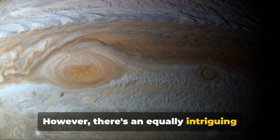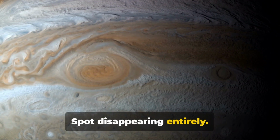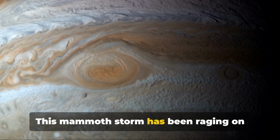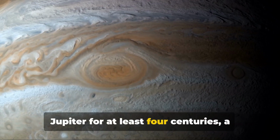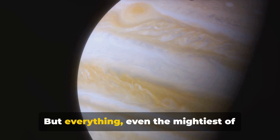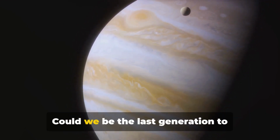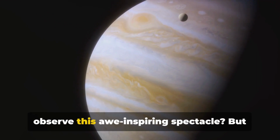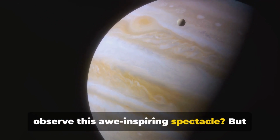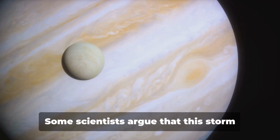However, there's an equally intriguing possibility, one that sees the Great Red Spot disappearing entirely. This mammoth storm has been raging on Jupiter for at least 4 centuries, a testament to its resilience. But everything, even the mightiest of storms, must come to an end. Could we be the last generation to observe this awe-inspiring spectacle? But let's not be quick to write the obituary of the Great Red Spot.